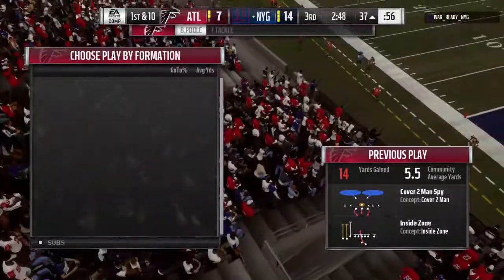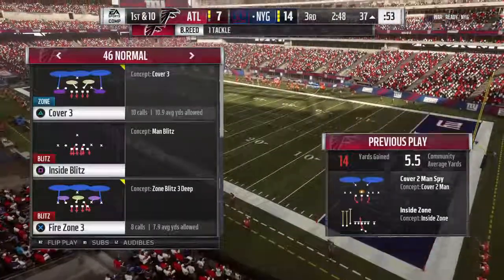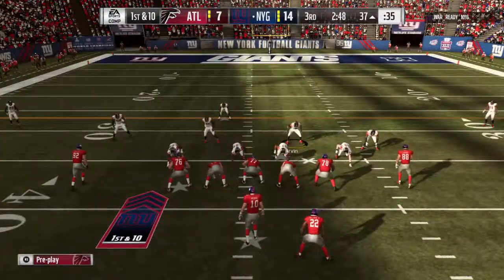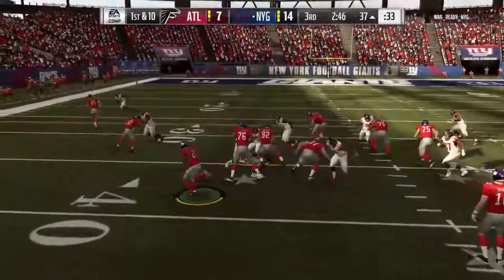And now a timeout defensively by the Falcons. It's just their first, so 2 remaining as they burn one here in this 3rd quarter. So a solid run by Saquon Barkley and another 1st and 10 here. They'll run it now out of the gun.